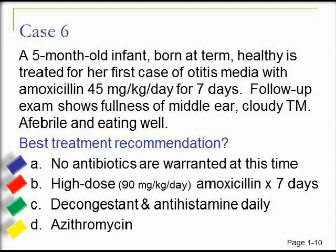So, as I mentioned, in this case, antibiotics are not warranted. But if this patient were diagnosed with acute otitis media, so if she still had systemic symptoms, the drug of choice would still be amoxicillin. We would give her high-dose amoxicillin, which is the recommended regimen. Lower doses are not recommended, so even if she failed that lower dose amoxicillin, it wouldn't be an indication to change drugs. It just would be an indication to give a more appropriate dosing regimen.